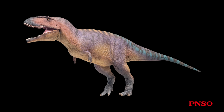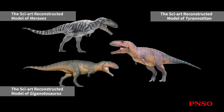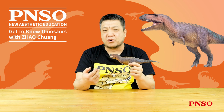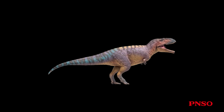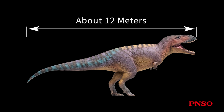Tyrannotitan lived in an early period, and was the earliest known member of the tribe, which includes Gigantosaurus and Meraxis. It lived around the same time as a well-known titanosaur called Patagotitan. The latest member of the tribe is Mapusaurus. About 4 or 5 specimens of Tyrannotitan have been discovered to date. Through these fossils, we can roughly estimate that the largest individual could reach about 12 meters in length.